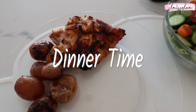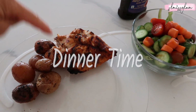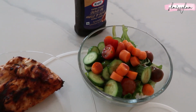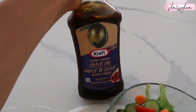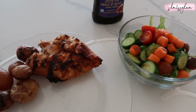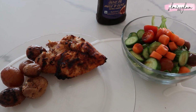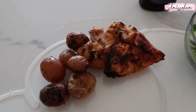Okay, so dinner is ready. I thought I would eat really quickly before I chat with you guys. So chicken, potatoes, and salad. And this is also my favorite salad dressing right now, the olive oil, and it is the fig balsamic. It's so good. So we're gonna eat now that the girls have eaten. They also have their dessert and they're eating some Cheerios right now, but I'm gonna enjoy some dinner.